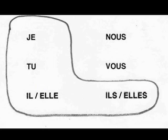And why would that be the case? Because if you look here, when you put the conjugations side by side, the singular on one side and the plural on the other, and if you draw a line around those conjugations that have the spelling change and thus are pronounced differently, you have the form of a shoe or a boot. It's only the nous and vous that will be similar to the infinitive.